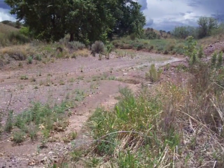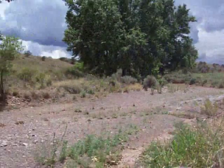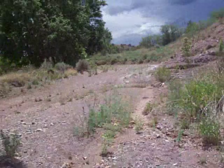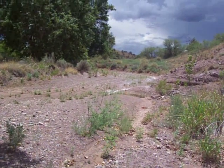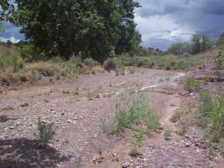This is the beginning of a flash flood behind my trailer. I haven't seen one of these in a while. It just got done raining up there. Get an idea what's going on here. This is pretty cool to watch.